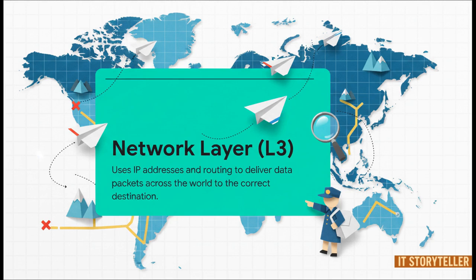He explains that his job is to deliver packets of data across the entire world using IP addresses. The traveler said his most important skill was routing. If one path is blocked, he always finds another one. He's basically the global postal service of the tower, figuring out the best possible route to get a packet from one side of the planet to the other.